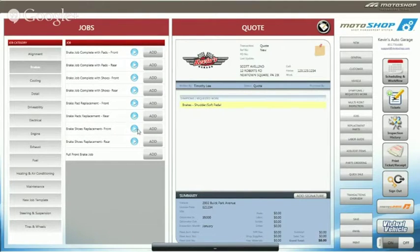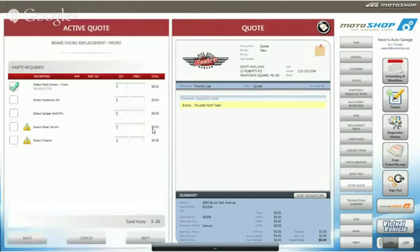So for this case, if we want to do brakes, I can go right into here, into our pre-canned jobs for brakes, and let's just say we're going to do front brakes, and we'll click on that. And what it's doing now is it's going to the actual parts catalog, and it's bringing back all the necessary parts for this job that I've already designated. So here I have one part that's required.